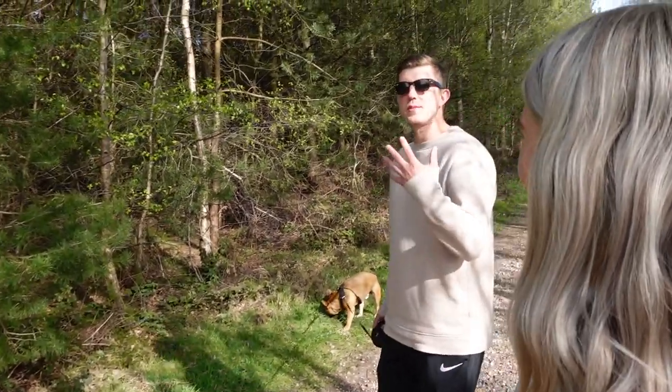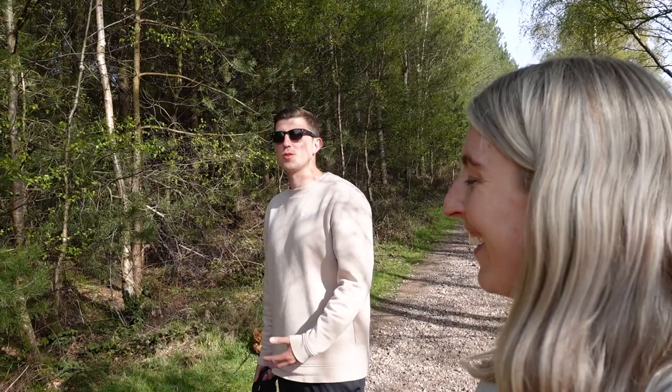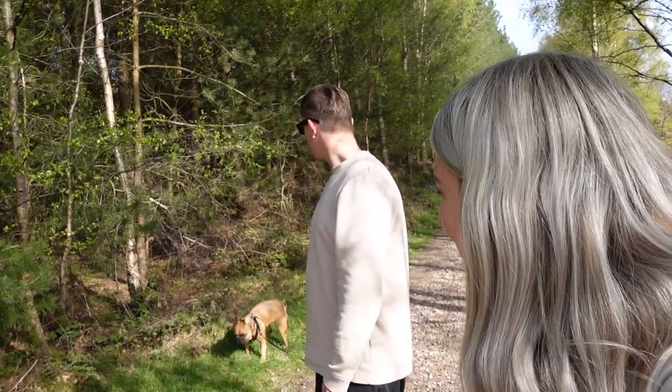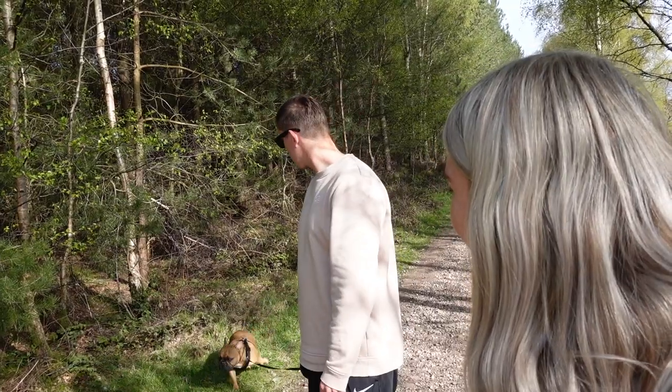So we're trying to walk and he just wants to sniff. I don't mind because I know it's him getting out and doing stuff before we go out, but sometimes you walk, you stop, you walk, you stop. It's no backwards and forwards. It's like he doesn't enjoy it. Well, come on then.